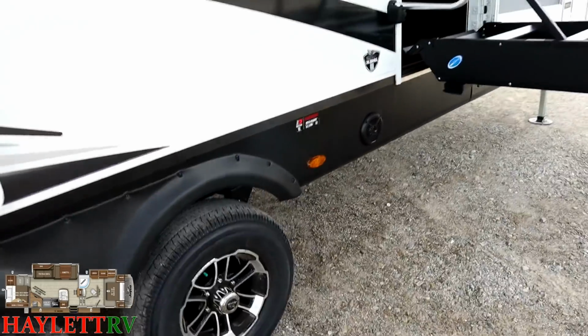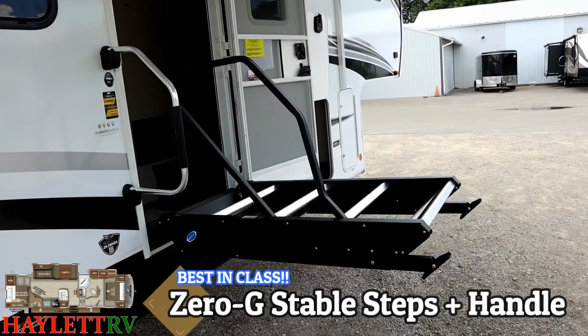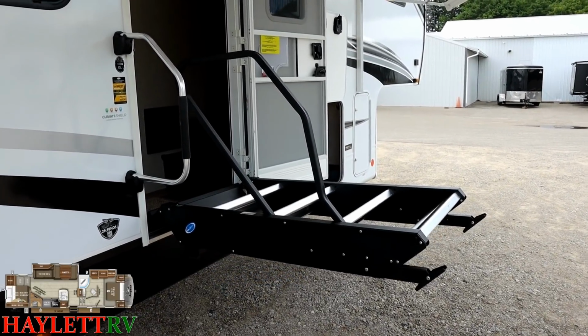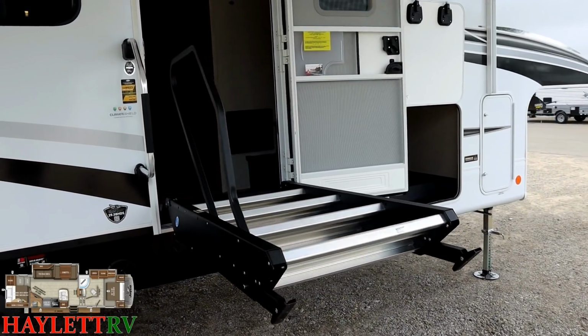Over here, Eagle doing Eagle things. This is quintessential Eagle doing Eagle things, because not only do you have the silver extra large entry handle, you've got the extra large entry handle built right onto these Moride steps.